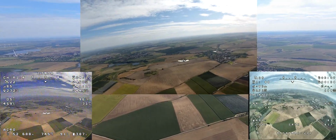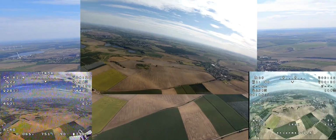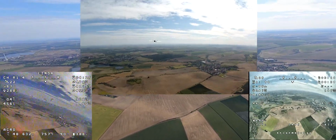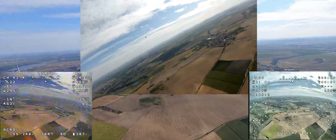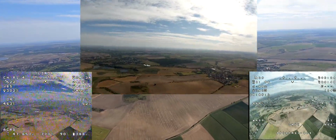Flying at this altitude is rather unusual for me. Looks like I'm in outer space. Marc nearly crashed into me. Not what you want to hear when you're in a foreign country, cruising at 461 meters above a lake.